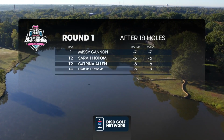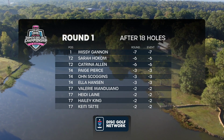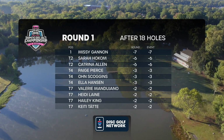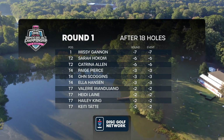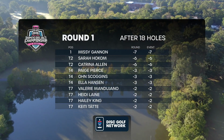And we take a look at your leaderboard after one. Missy Gannon trying to defend that title. She's your leader after the first round of 4. Sarah Holcomb keeps the clean scorecard. She's 6 under. Katrina Allen and Paige Pierce right there in the thick of things. We'll see them all on the lead card for round number 2.